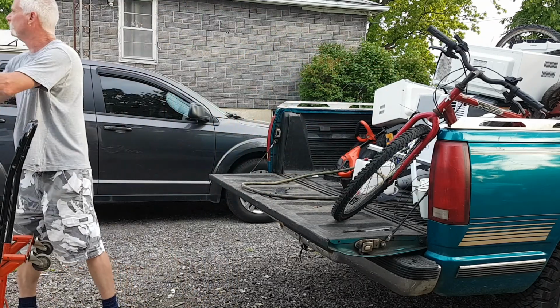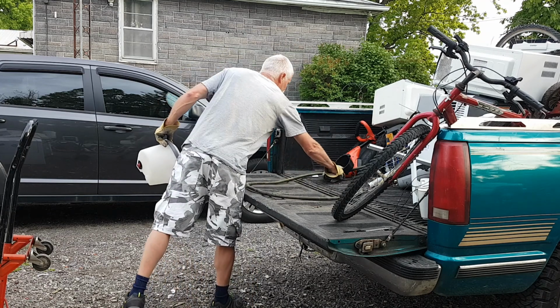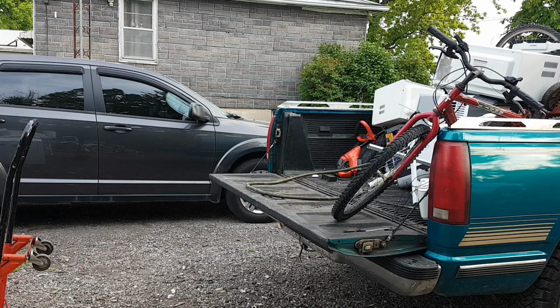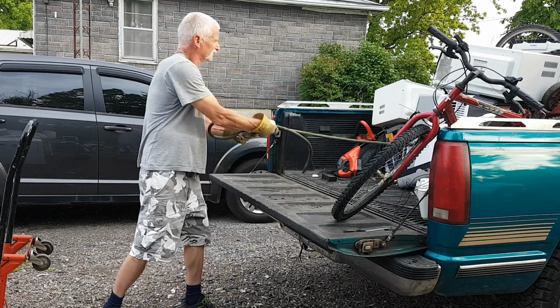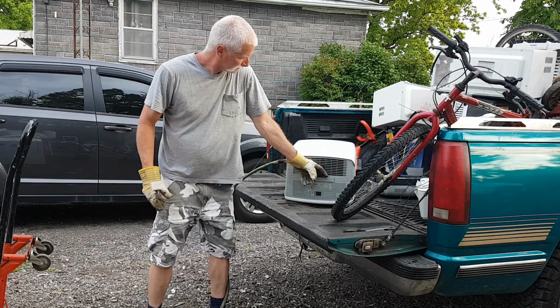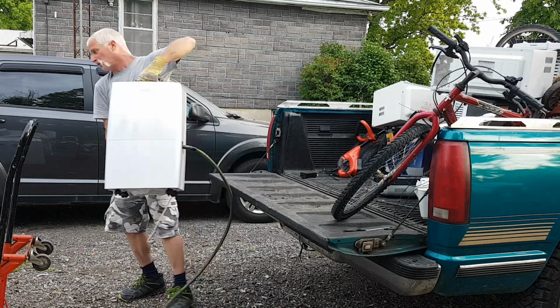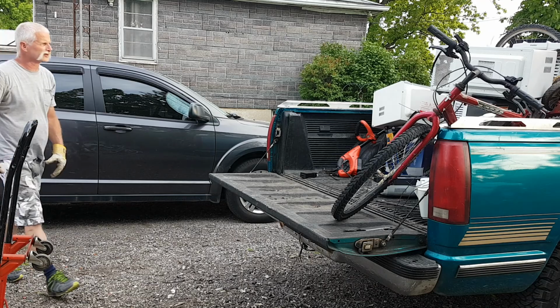Another electric weed whacker. Plastic, plastic, plastic. Ooh, that ain't plastic. More garbage. You gonna put the garbage pails up in the road yet too, huh? Fine, be that way. This one's got its own drain hose. This has got the cord. Deal with the hose some other time.